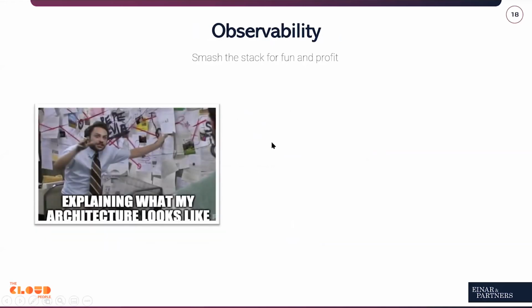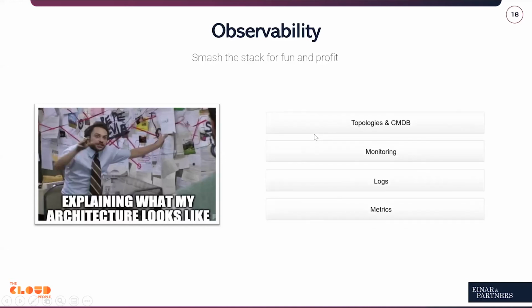First of all, something like this is probably what you're used to when people start to explain how their architecture looks. As I said, it's hugely complex and you are taken as a mad scientist when you try to explain the architecture. But observability and monitoring, it's more than just alerts and thresholds.